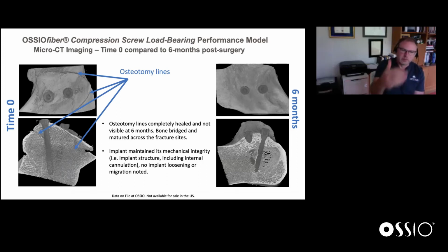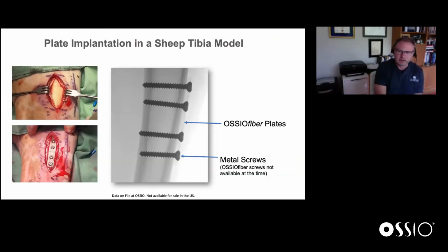Again, you can see kind of complete healing of the osteotomy. You don't see a lot of lysis around the implant or anything like that. It's not backing out or draining or anything like that at 6 months. So again, it's staying very quiet and providing strength and stability through that time. And then you'll see how it becomes kind of integrated later.